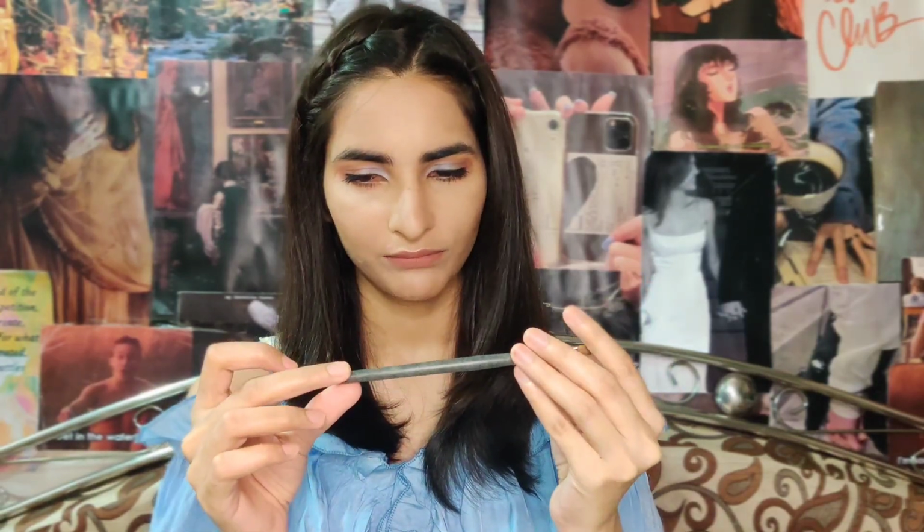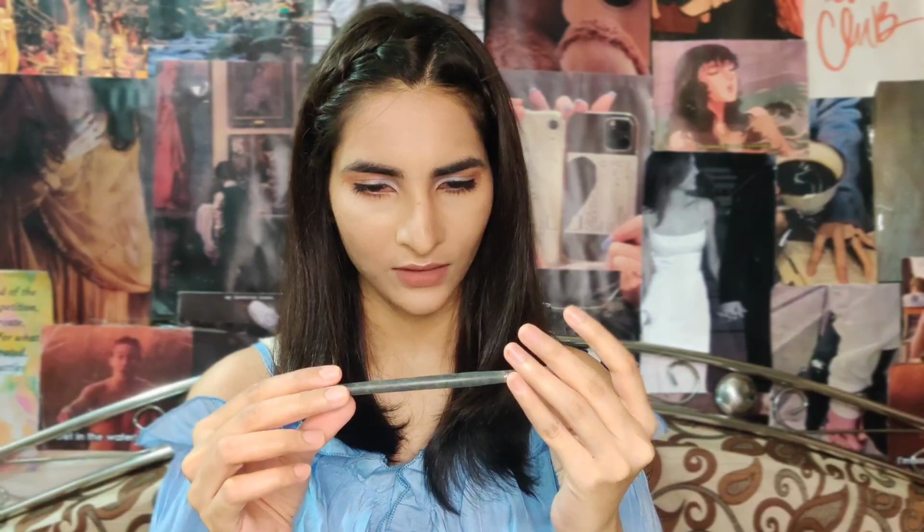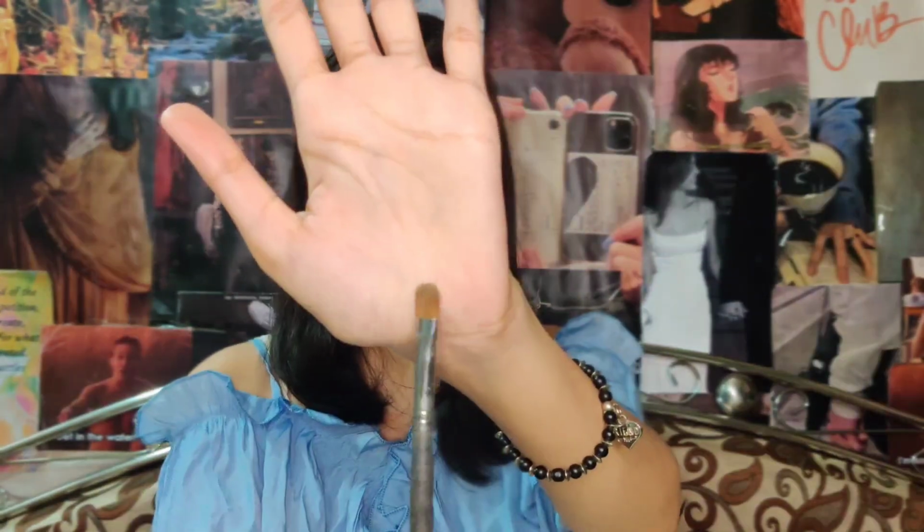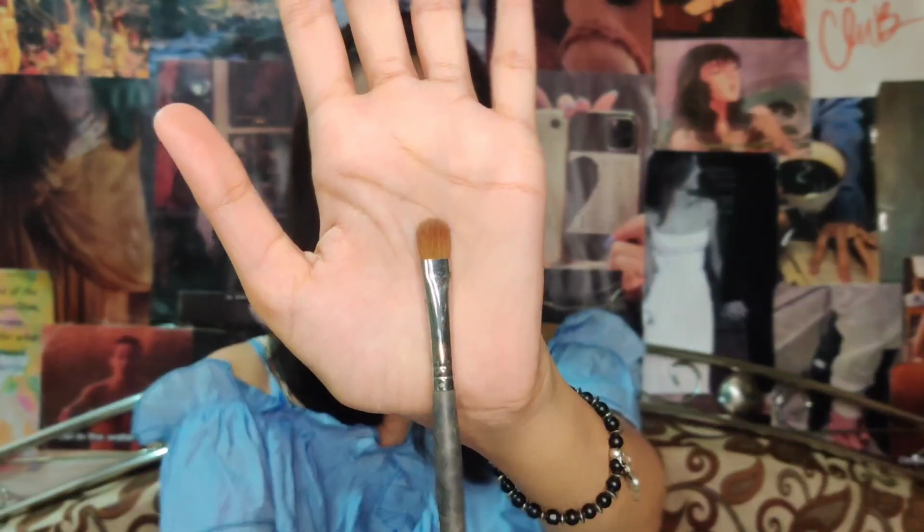So the next brush I have with me here is this brush, and I really can't see the brand name or anything of that sort, and I'm pretty sure it is rubbed off, and I think this is by Pro Art, and I can't even see the number. So this is a really large eyeshadow brush, I feel, and it really helps to apply eyeshadow, like pack the eyeshadow onto my inner lid. I have used this today to put this eyeshadow on, and I really liked it. So I thought that maybe I should also add this one in my favorite brushes list.